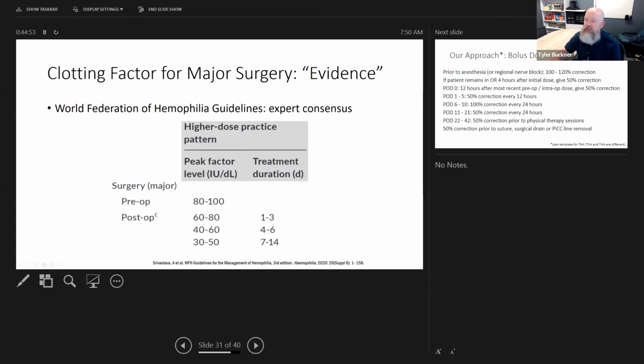But for major surgeries, using a higher dose practice pattern, which is what typically would be followed in the United States, preoperatively, or right before your surgery, I want my peak factor to be around 80 to 100. And then these are the recommended levels on post-op days 1 to 3. We want a higher factor level during that initial period of healing when the risk of bleeding is the highest. And then we go down, post-op days 4 to 6, to a slightly lower level, and 7 to 14, treating out to 2 weeks, a slightly lower level than that. Just for perspective, remember that our patients with severe hemophilia with no treatment have levels that are essentially 0. So we're really fully correcting them initially and then gradually working our way down.